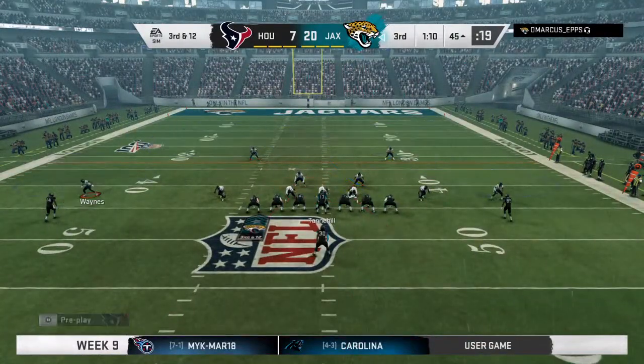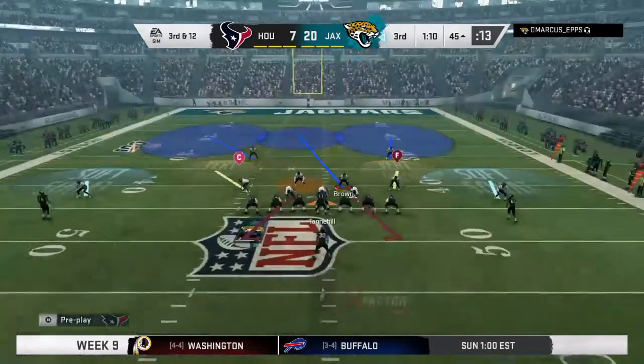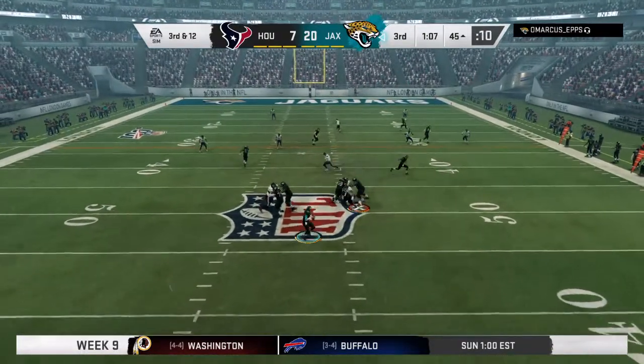Hey, Delta. Nice, sweetheart. 59, Mike. Check, 59. Watch the pass. To throw is Tannehill.